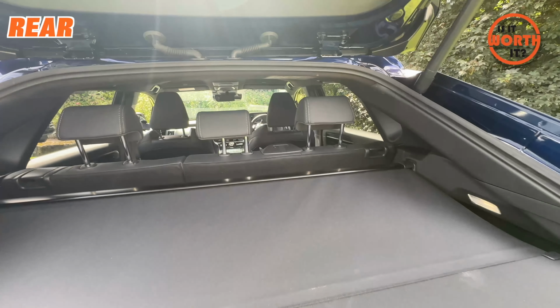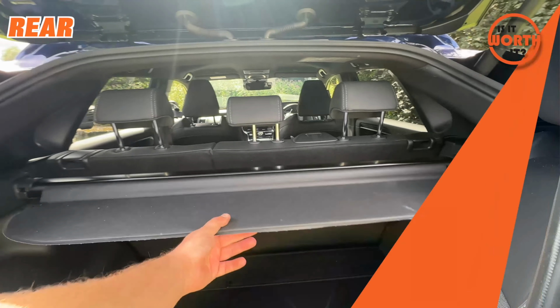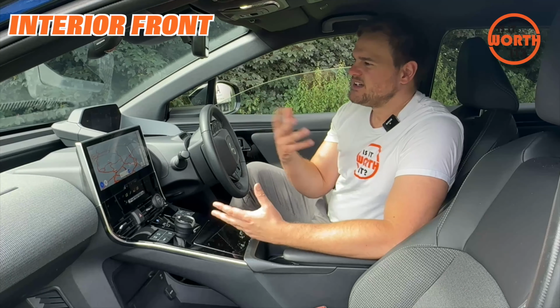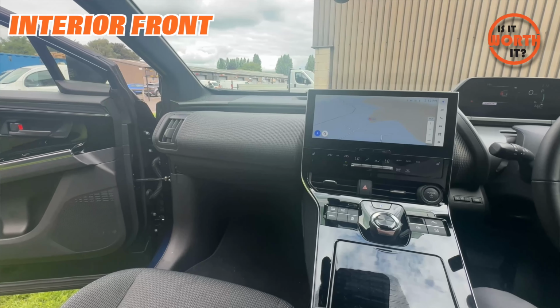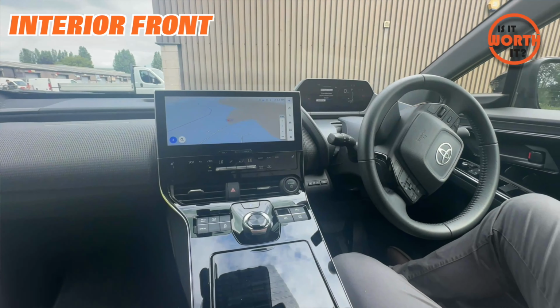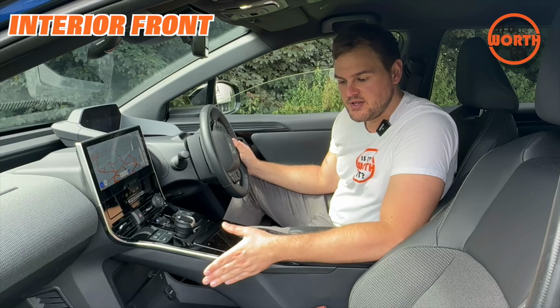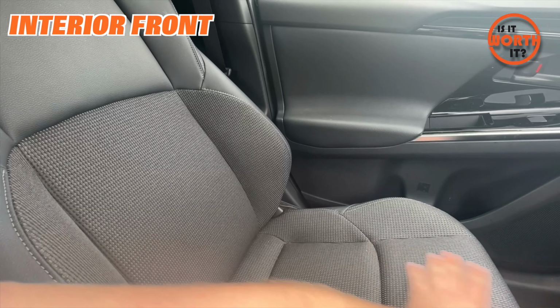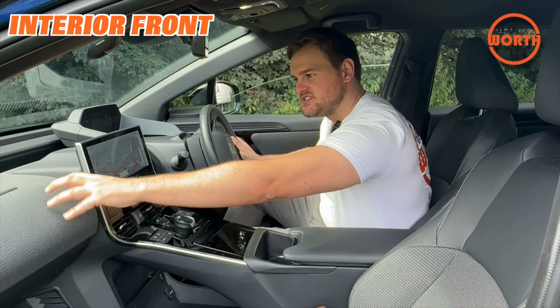You do get a little load cover, which is there. So what's the interior like inside the BZ4X? First of all, the cabin feels just a little darkish and grey, which is pretty much the colour theme around in this cabin interior. Now you do get some fabrics and also synthetic leathers, even on the dash as well, which is a bit different.